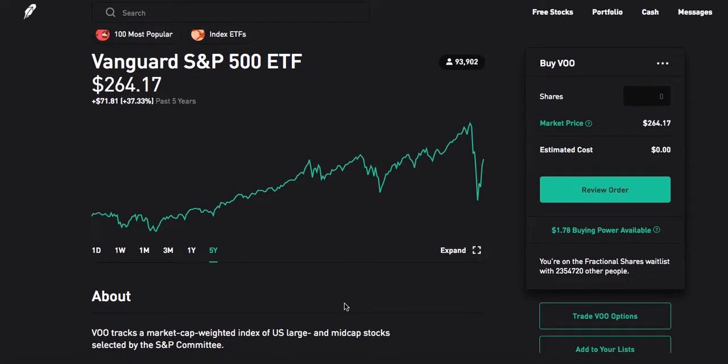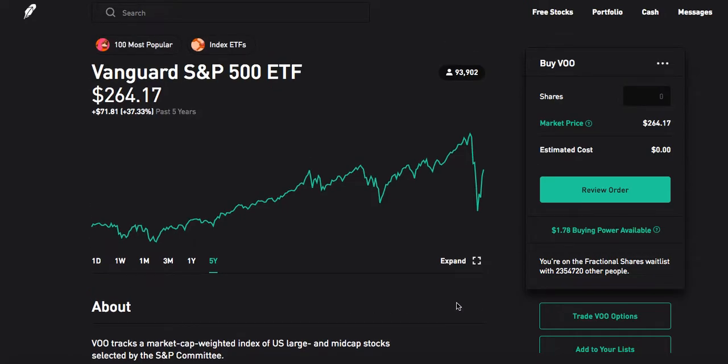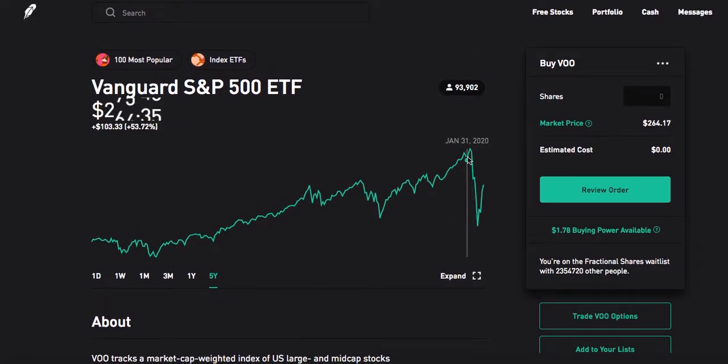The expense ratio on this, I believe, is 0.03%. So this is going to be the cheapest ETF that we're going to talk about today. Like I said, it's just the S&P 500 ETF, but definitely a great one to add to the portfolio.